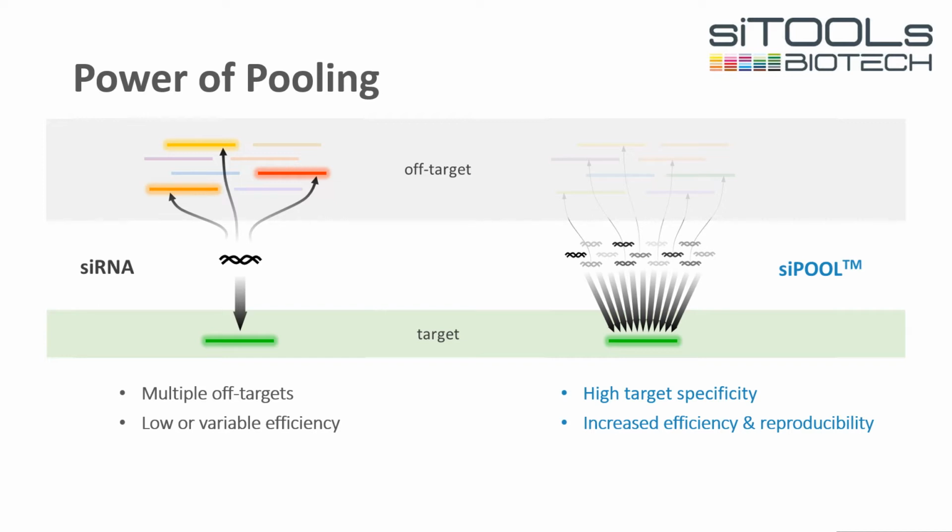And here on the right-hand side, you can see how we at siTOOLs Biotech conquer the off-target effect. We pool 30 siRNAs in one pool called the siPOOL, and this enables more specific targeting, as each of these 30 siRNAs has a different sequence and is targeting a different part of the gene. Moreover, the concentration of each of these siRNAs is reduced to a minimum, and this is how we dilute away the off-target effect. Therefore, the power of pooling enables higher specificity, higher efficiency, and better reproducibility of experiments. In other words, you save money and time using pooled products. And as I said before, the pooling approach is also used on our other products, the riboPOOLs and the raPOOLs.